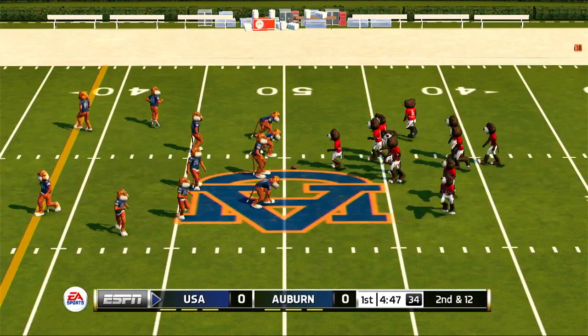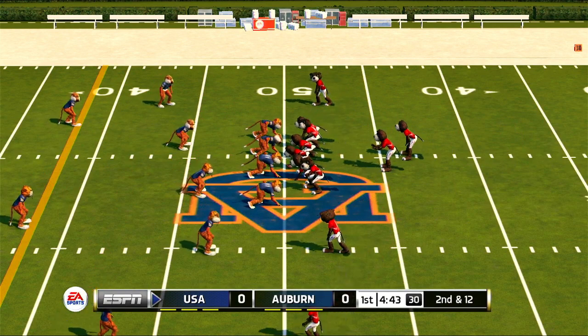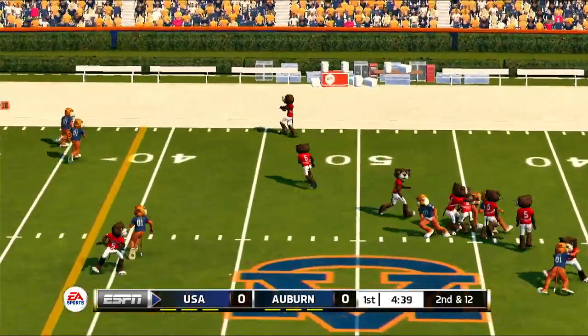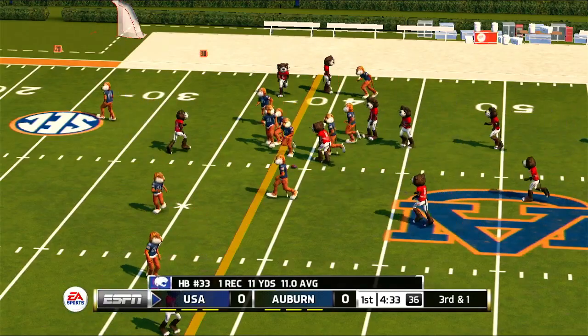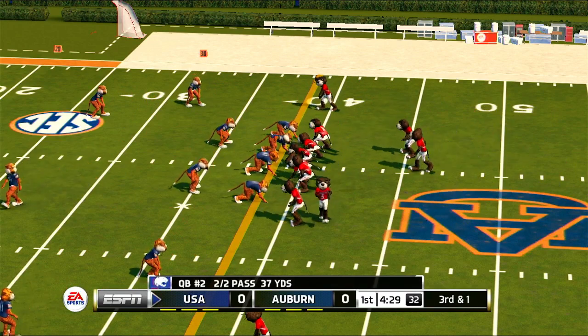From midfield, second down. Got a man. Watch out here. Tackle around the 39-yard line. What impresses me so much is the guy's vision. He read the coverage perfectly to find his man for good yardage.